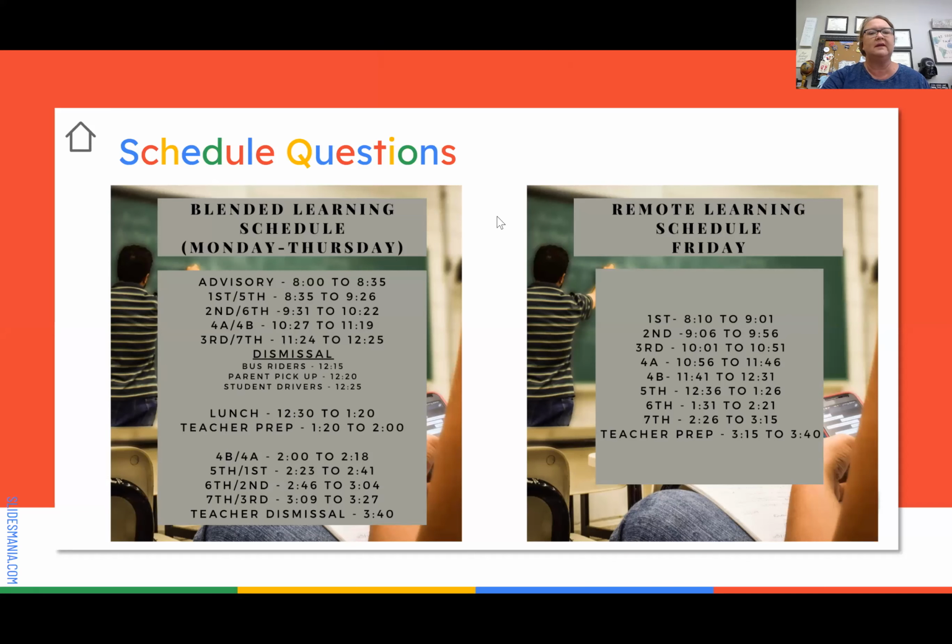So if you are blended learning, which means you're coming to school Monday through Thursday, this is what your schedule will look like. Between 8 and 8:35, you come in either the entrance on Wildcat or the west entrance, get your temperature checked, leave your cell phone in your locker. You can grab a breakfast and you take that breakfast to your advisory class. Advisory is the same as your first class of the day. So you're going to go to that class and have your breakfast, and then class begins at 8:35.